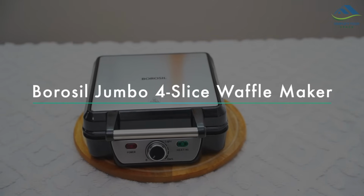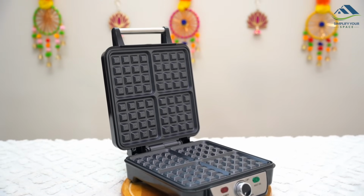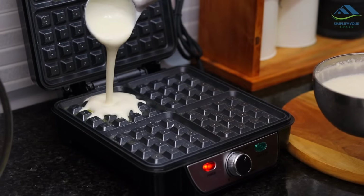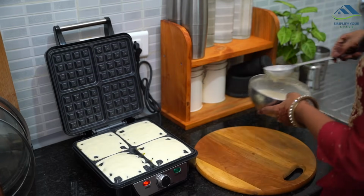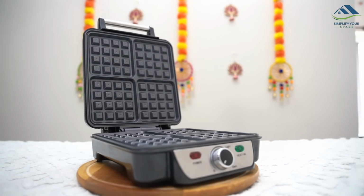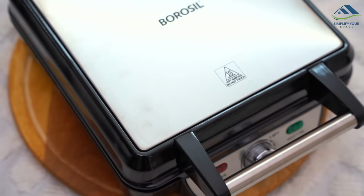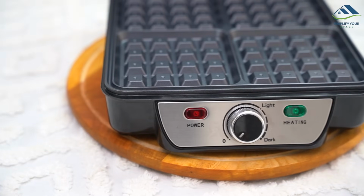Next comes the kids' favorite jumbo waffle maker. It can make crispy and fluffy waffles at home in no time. The best part is that it can make 4 waffles at a time, so no more waiting for yummy waffles. It is 1100 watts to cut down on the wait time and its non-stick plates make cleaning up a breeze post your meal. The stainless steel top cover makes it look premium.